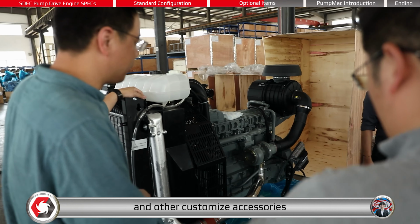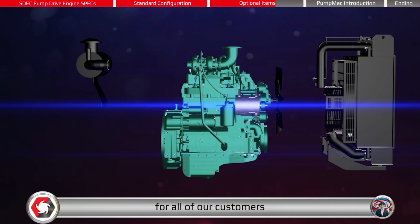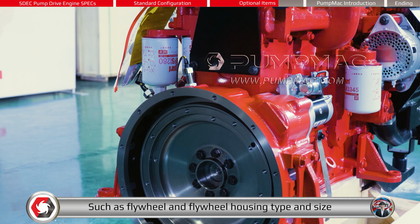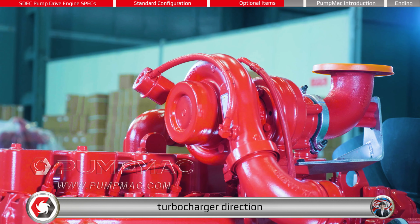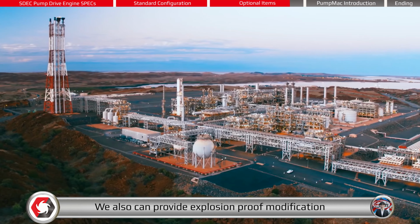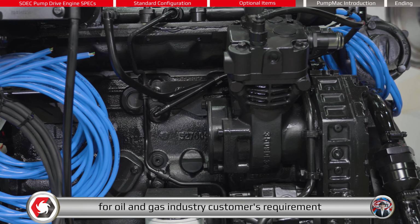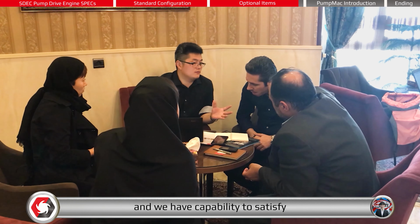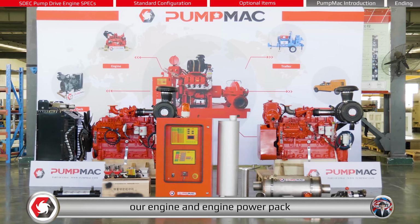and other customized accessories. With a professional and experienced engineering team, PumpMac also provides customized modification subsets for all of our customers, such as flywheel and flywheel housing type and size, turbocharger direction, various speed control, etc. We also can provide explosion-proof modification for oil and gas industry customers' requirement, and we have capability to satisfy most of customers' requirements on our engine and engine power pack.